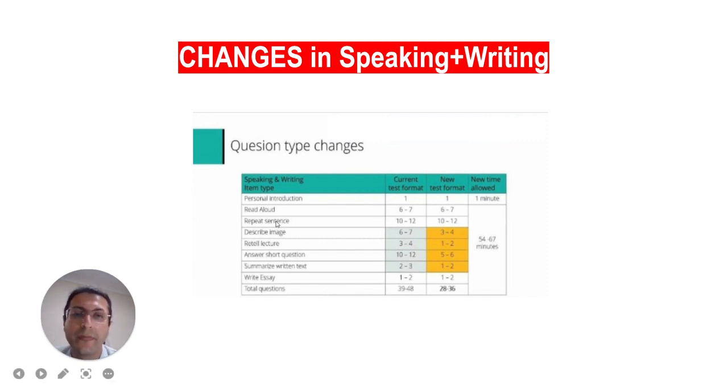Task number 2 is repeat sentence. Again, no surprises there. It's a very high scoring task for your speaking and listening score. Even earlier, you used to get approximately 10 to 12 questions. Still the same thing, you get 10 to 12 questions.